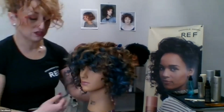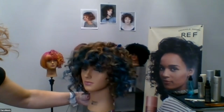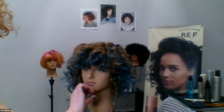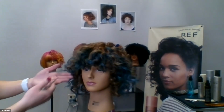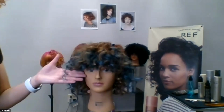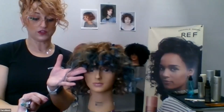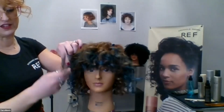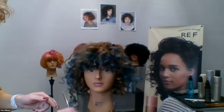Sometimes having an asymmetric piece can be kind of character, depending on your client. If they want kind of a bit that just hangs out. I'm undecided right now. I feel like I want to take that one off. Sometimes clients can have areas, we call them deadies. If you get a little kind of over highlighted piece, maybe it's been heat damaged over the years, sometimes we need to let go of that deady, as we call it, because we don't want to hang on to hair that doesn't have life left in it.